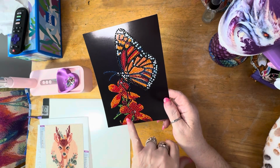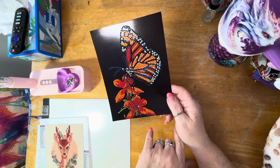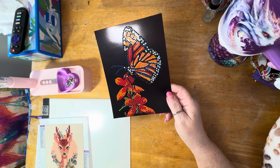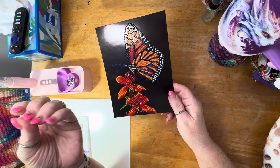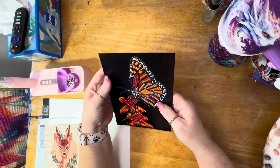And this does have the DMC, and I did save these drills because the drills were beautiful. I mean, I don't think I had maybe 2 drills that went in the trash. I did have a couple little bits of plastic in there, but in terms of drills themselves, really good quality. Like I had literally no problem with them.